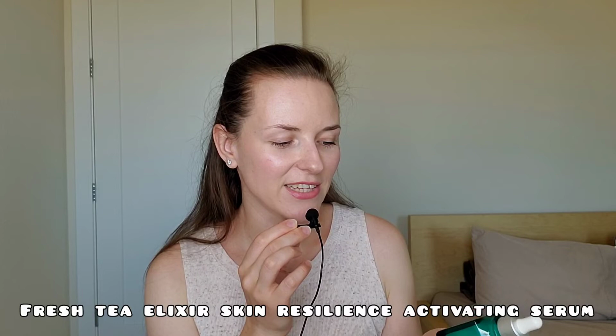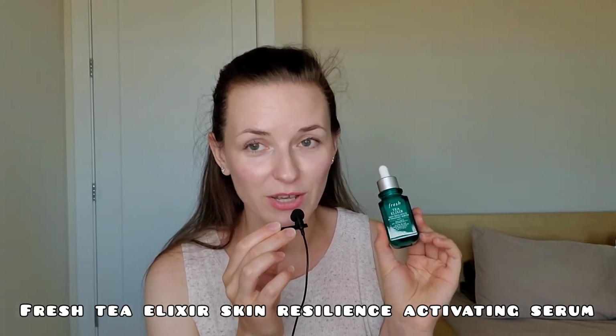It doesn't have a scent, because the previous version had a scent of watermelon, as with their other watermelon line products. And last but not least is the Fresh Tea Elixir Skin Resilience Activating Serum. This one is not by a K-beauty brand, and I reserved it for the end of my video because it's quite pricey. I got it for review.